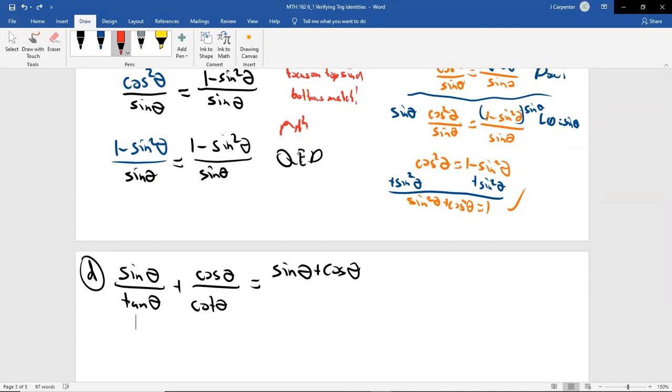How do I want to do this? I'm trying to decide if I want to clear the fractions or leave the fractions. But we're going to turn everything into sines and cosines first. So that's what we're going to do. Sines and cosines. I don't like looking at all these tangents and cotangents. Let's get rid of them. So that's what one student will think. And if they don't think it initially, they'll probably think it in a little bit of time later.